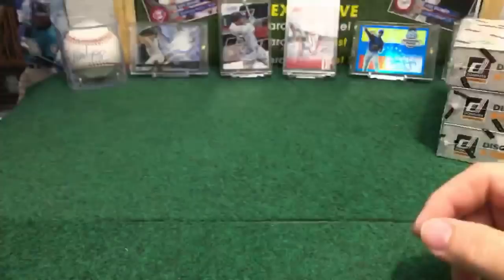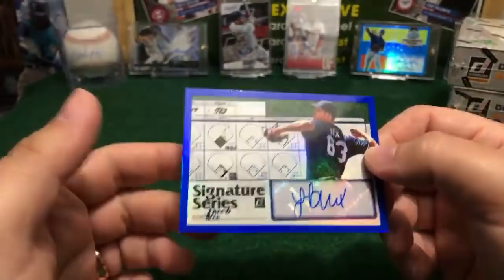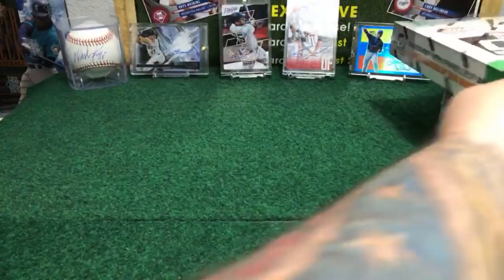And there's your team. Now we're going to do a quick recap of the hits in this box. So, Signature Series, Jacob Nix, San Diego Padres, blue, out of 99, auto. We got Majestic Material, Nolan Arenado, great piece of jersey for Colorado, Lorenzo Cain, Kansas City, game-used memorabilia, and Harrison Bader, Majestic Material, St. Louis. Those are the 4 hits in this box. Starting good, 4 hits per box. All right.